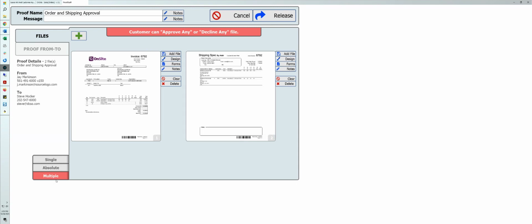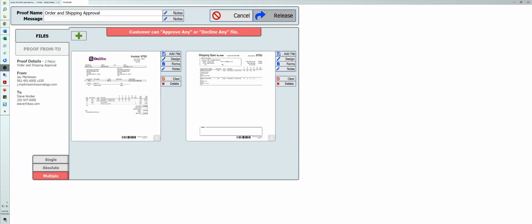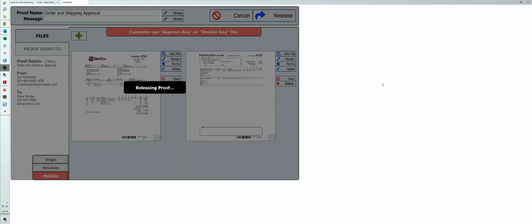So we're going to do a multiple because I want to let him either pick or decline either one of these. So I can review who the proof is to, Steve Hawker, that's the customer. I could change this. That's who it's coming from. I am the fictional Jay Markinson. So I can see all the details. I'm going to go ahead and release this proof. It's releasing it. Now, because I'm recording this webinar, that's going to take longer than it normally would on somebody's system. But it has now uploaded the approvals. It's uploading them to the internet because that's how the customer is going to see them. So again, it's normally not this slow if you're using a system, but give it a second here.